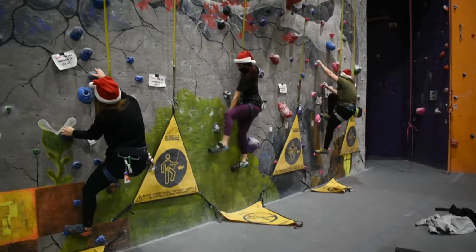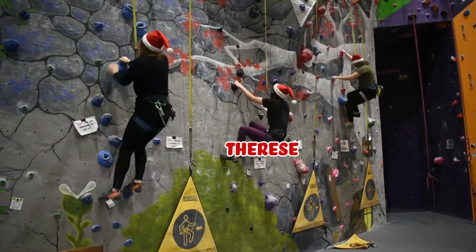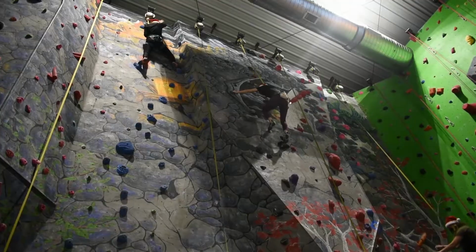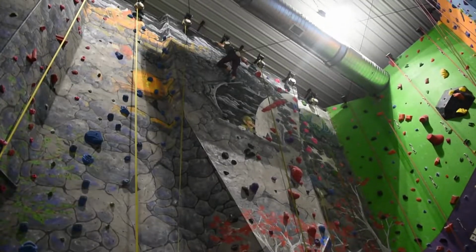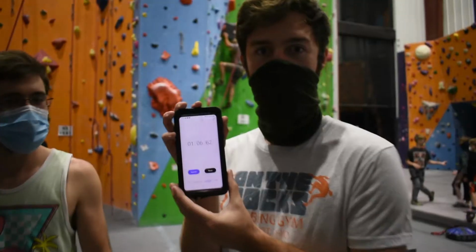Let's start with the girls. Alright, so round 1. Kayla is on the left and she's going to be getting the Santa hat. Therese's in the middle and she'll be the candy cane dropper. And Courtney, me, is on the right. And I will be climbing up and down as fast as I can, going to grab the Santa hat, and then catching the candy cane that Therese will be dropping. And it looks like I caught the candy cane with an overall time of 1 minute and 6 seconds for the girls. Oh, and a brilliant effort by the girls with a time of 1:06.